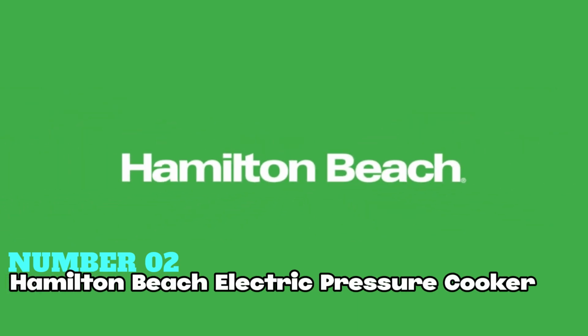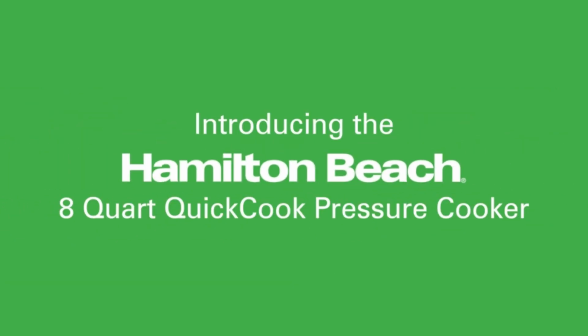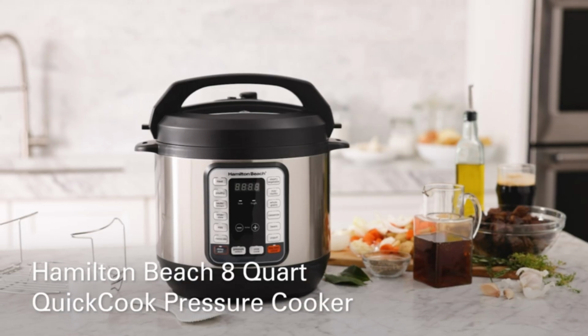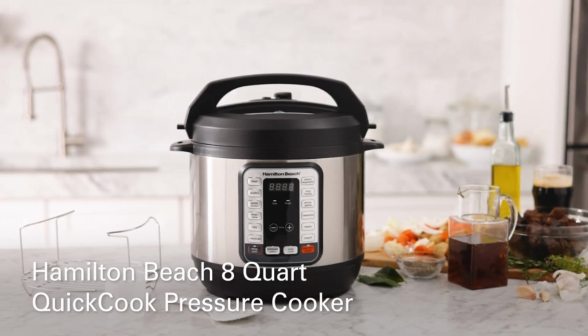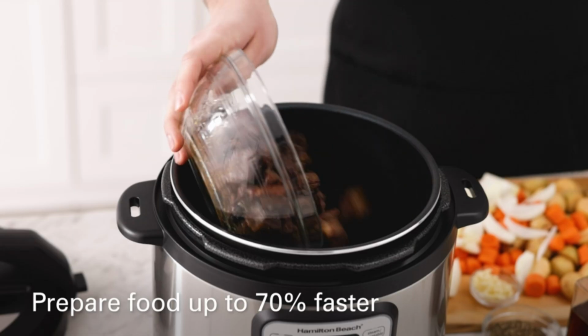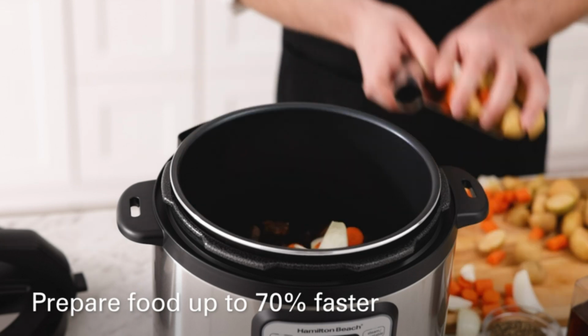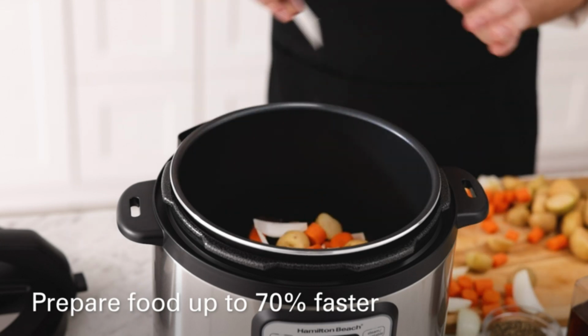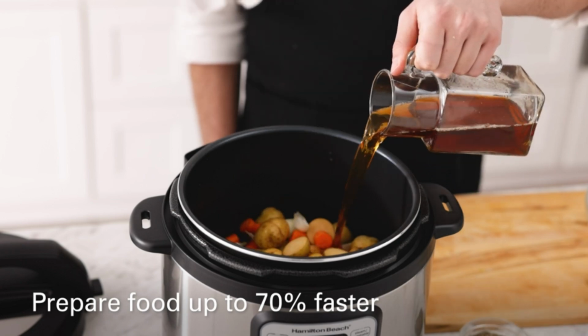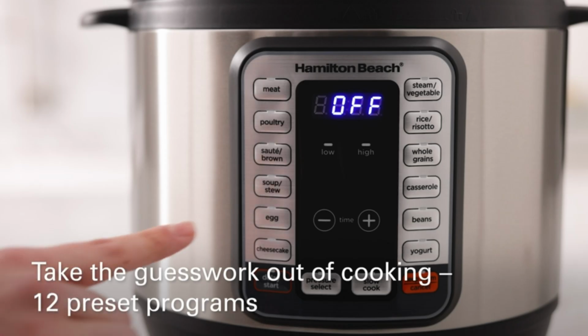Number 2. Hamilton Beach Electric Pressure Cooker. Looking for the best flexibility, control, and ease in your cooking? This electric pressure cooker is the way to go. It's an 8-quart stainless steel cooker, looking sharp in metallic stainless steel. What's awesome about this one? Well, it's like having 7 appliances in one. From pressure cooking to making yogurt, it's got all your cooking needs covered with 12 preset programs.